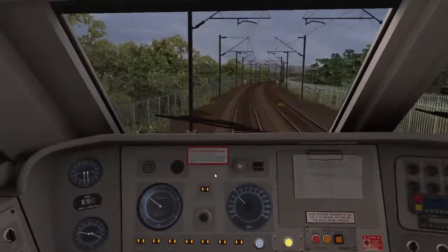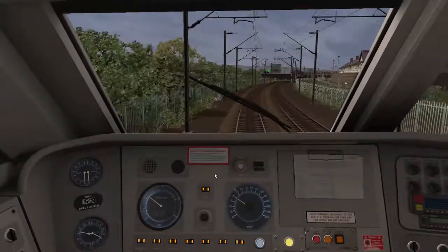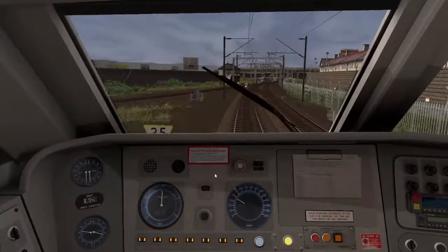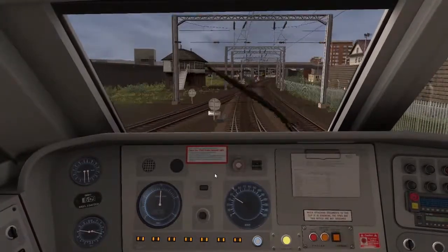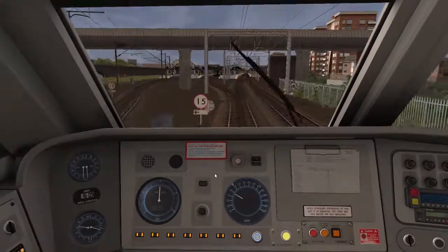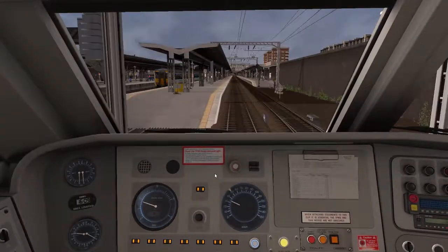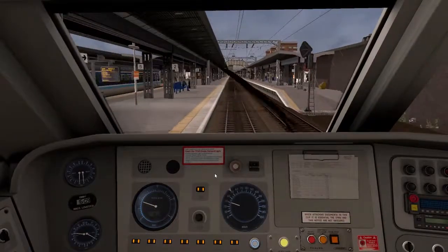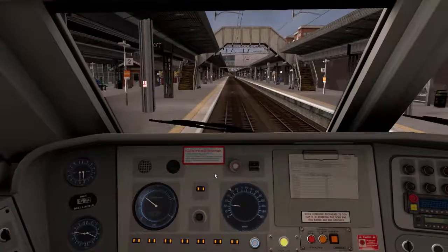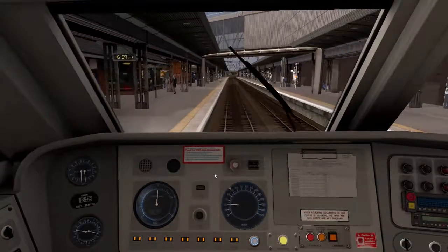The station is right around this corner. Our speed limit is now going down to 50 miles per hour. We are cleared into platform 2. This is Marsden Station, the junction with the line from the pier, and the third rail line that exists. Yeah, the platform here is very long. So aiming to stop right at the end of the platform. Might have braked a little early.